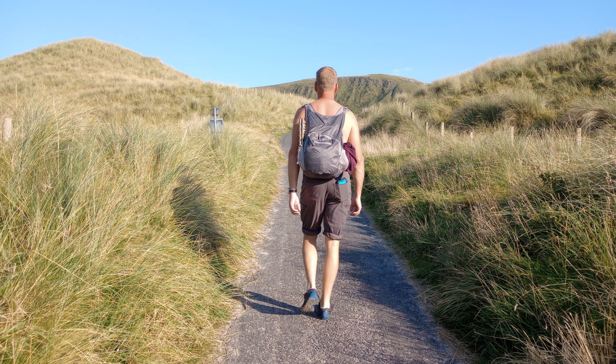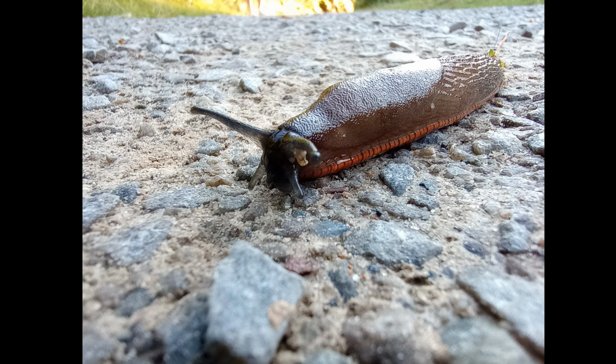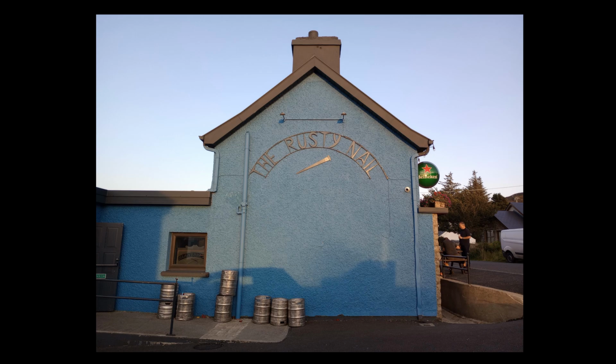After the beach, we took the scenic back roads back towards Dunlewey, winding through some of Ireland's most breathtaking countryside. Along the way, we made a quick stop to stretch our legs on a peaceful creekside trail where we spotted some friendly sheep and even a few slugs, which we have to admit were less exciting, but still part of the adventure. Now we were ready for a hearty meal, and the Rusty Nail did not disappoint. Great food, cozy atmosphere, and the perfect place to refuel after a long day of exploring.